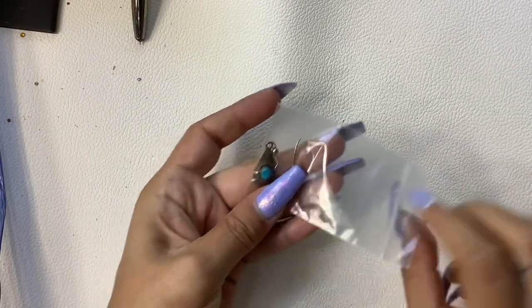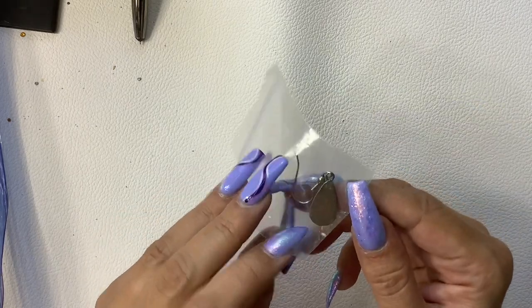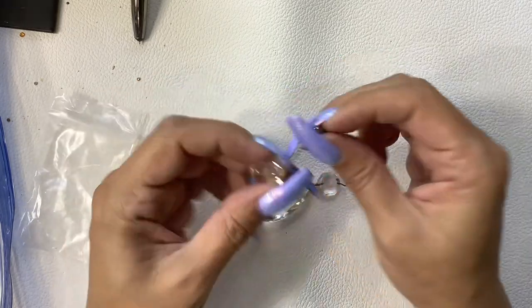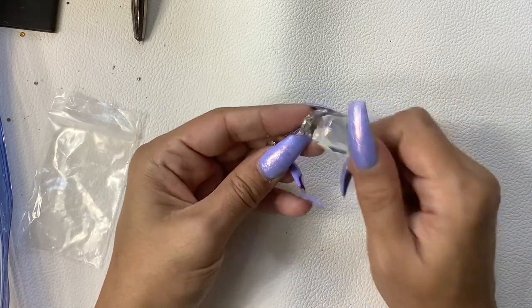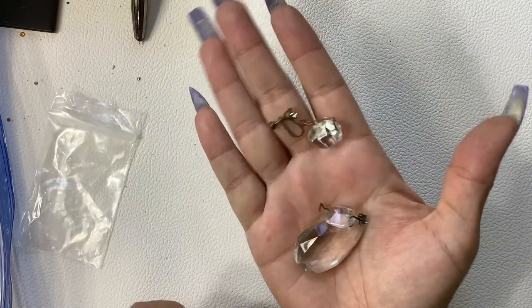This is just a single earring. Ooh, that's a native earring. You know what? Let's just hold on to that. Maybe the mate will come up somewhere. Okay, this is just a random earring, and so is this. But these definitely are glass, so those will be in crafting for $1 a piece.